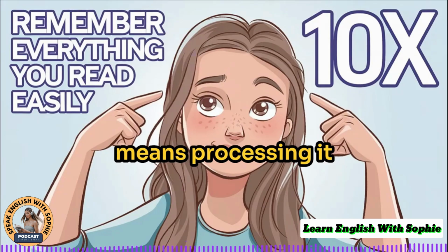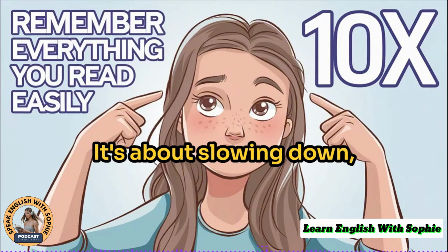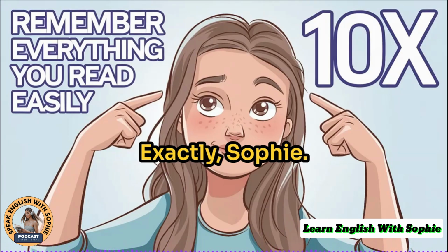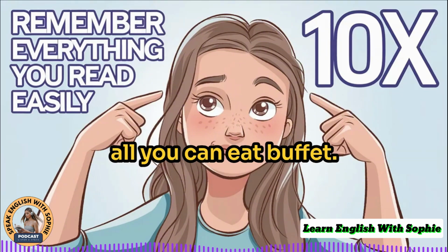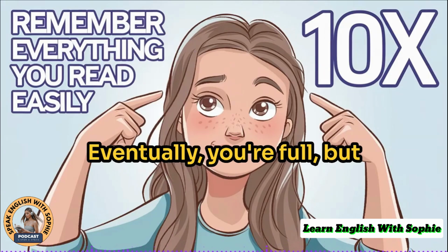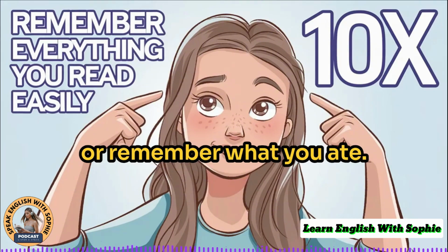Digesting information means processing it in a way that sticks. It's about slowing down, reflecting on what you've learned, and using different strategies to make it meaningful. Exactly, Sophie. And here's a great analogy. It's like eating at an all-you-can-eat buffet. Imagine if you just keep piling food on your plate without stopping to enjoy or actually taste it. Eventually, you're full, but you don't really appreciate or remember what you ate.